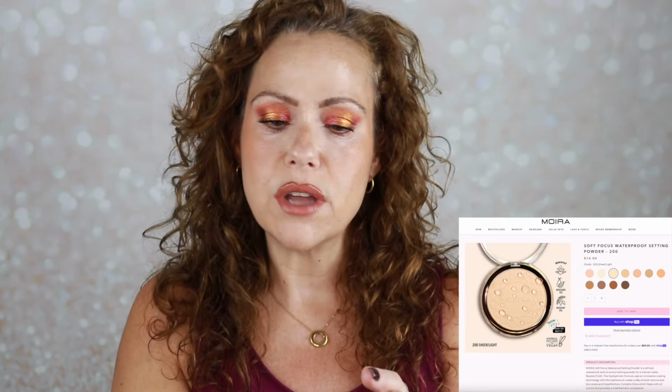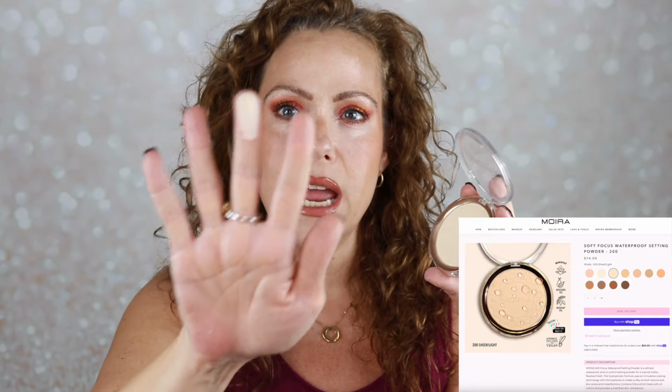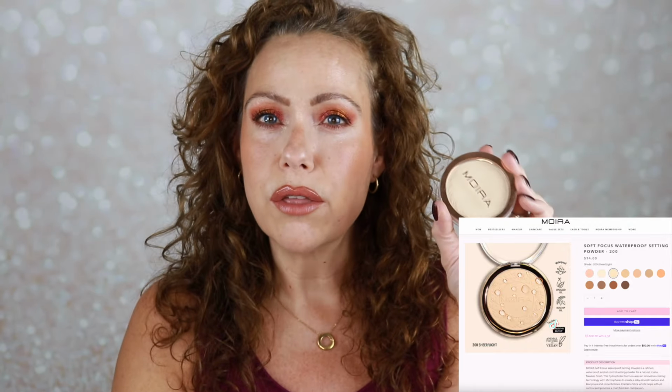I do have two more things in front of me that I'll be saying goodbye to. This Moira powder, this is their Soft Focus Waterproof Setting Powder. It's just too light and it feels too heavy. I can't use it under my eyes. I've heard there are other powders from Moira that are better. Give me your Moira recommendations.